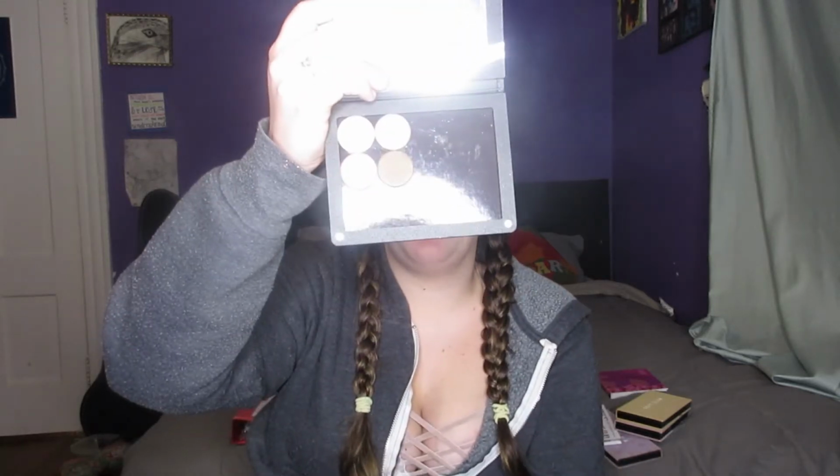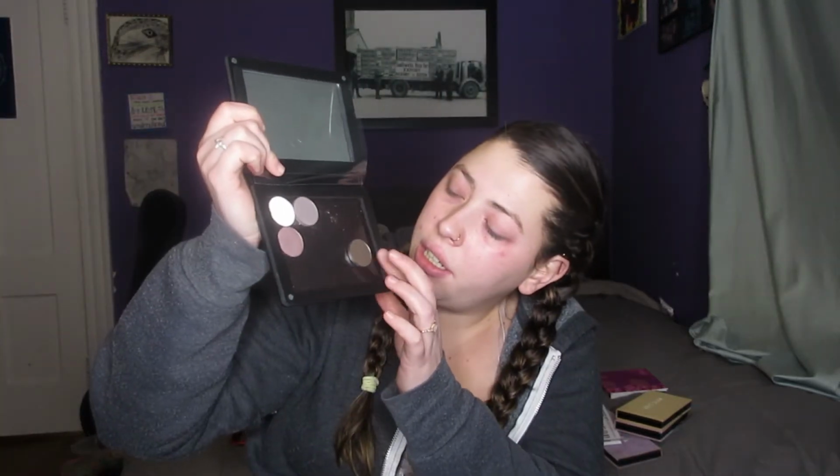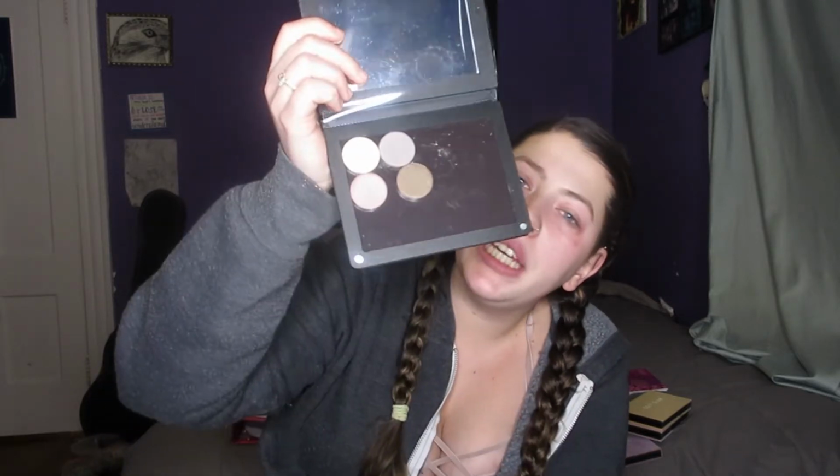This is also another palette that I got from my Ipsy, and it is actually a magnetic palette. Wow, I wish I could take this off. But it comes right now with 4 different little bad boys. They're like purpley and a little more smoky. I don't really use purple that much, honestly, so I have not dug into these.